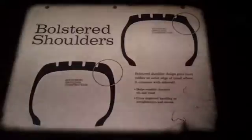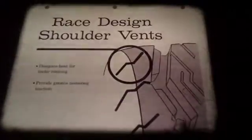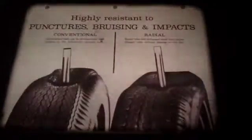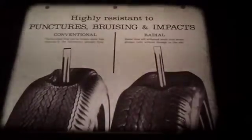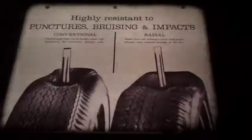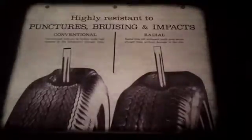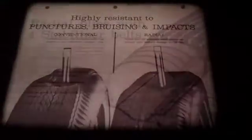The diagrams and descriptions of racing sights, bolstered shoulders, and race design shoulder vents appear in more than one section because these features appear in several of the high-performance tires. The next page shows the laboratory punch test and is headlined, highly resistant to punctures, bruising, and impacts. Conventional tires can be broken under high impact in laboratory tests, but Firestone engineers have found that at normal inflation, they can bend the wheel without breaking an F100 radial core body. If your customer's desire is impact resistance, this is the tire for him.